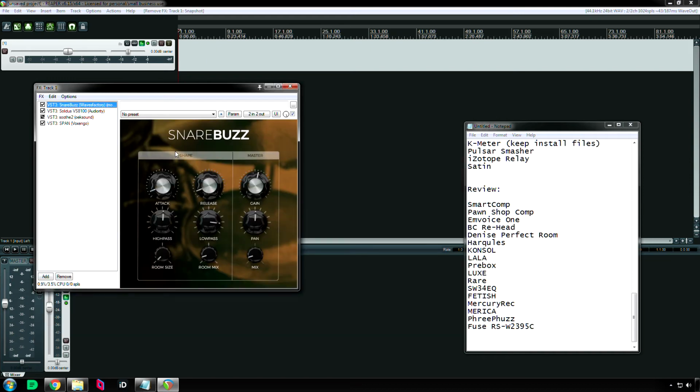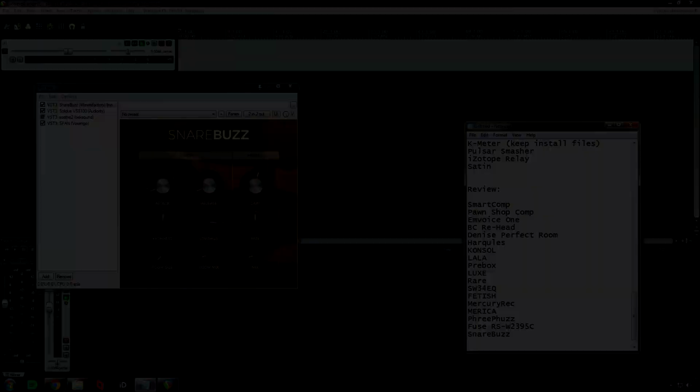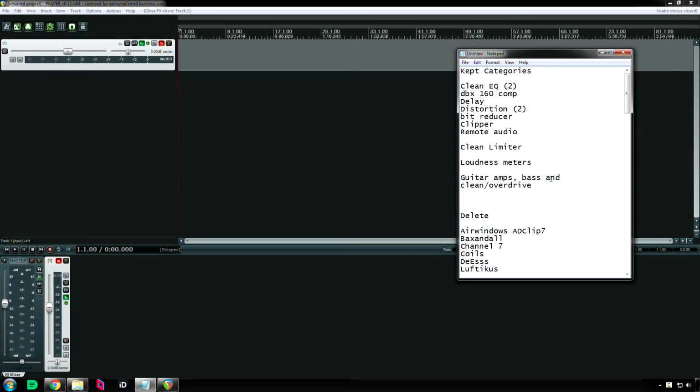Snare Buzz. So here's another cool Waves Factory plugin. What this does is, if you've ever played music in a rehearsal area and the snare drum was there, you would notice that a lot of times the snare drum buzzes while you're playing. So this plugin emulates that sound. I really haven't tried it out much, but I'm going to review it because I think more people should know about this plugin.